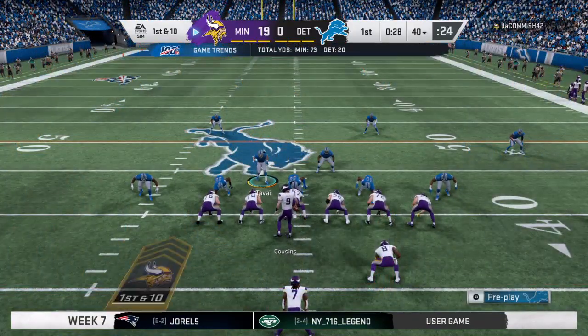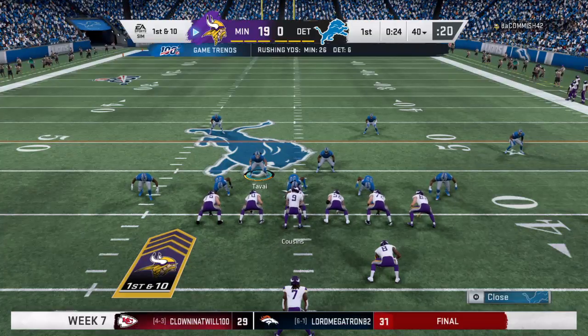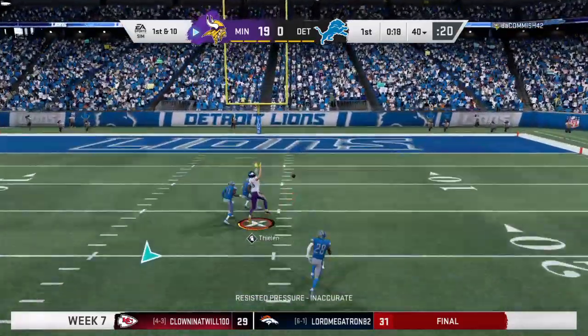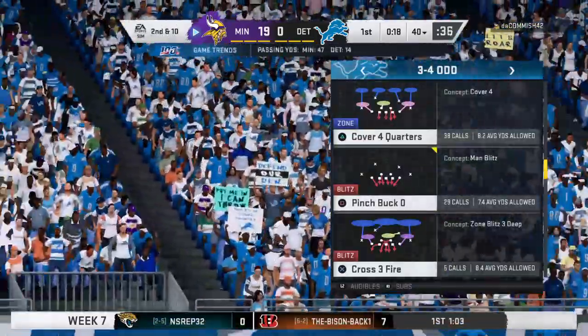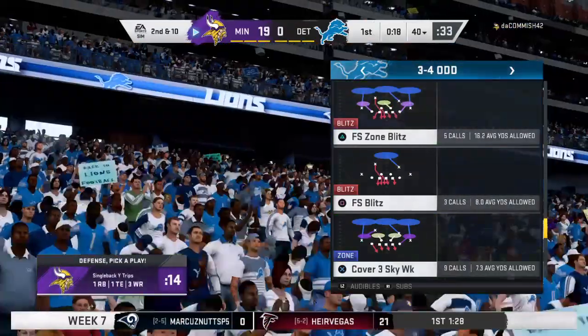Do you come right back and run the football again because you've got them on their heels? Or do you play chess match with them, break tendency, and go play action and go for the big shot? He's going to let this one go deep. And that is incomplete. Took a shot there on 1st down, but he couldn't reel it in. He was looking for Adam Thielen there. And it's 2nd down.